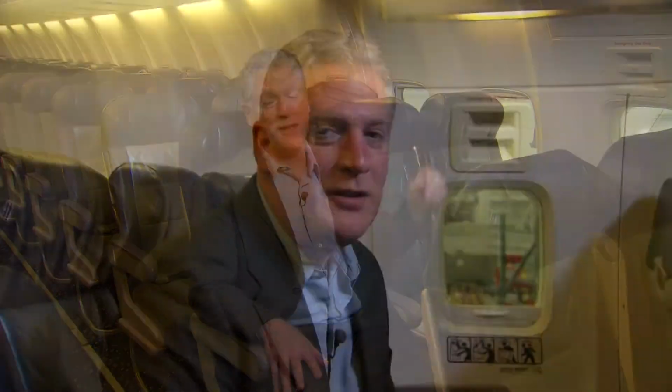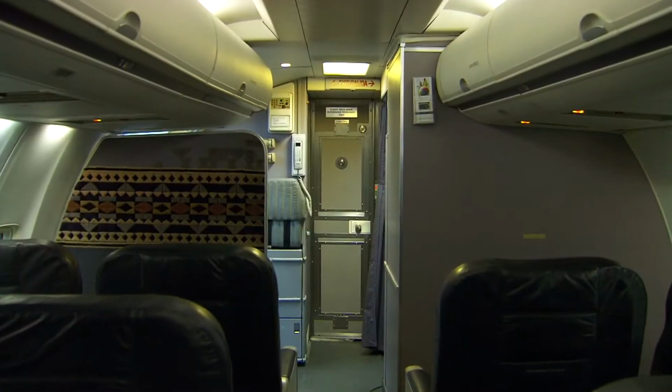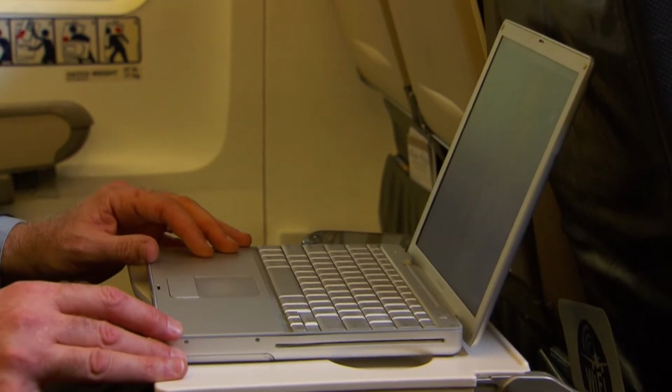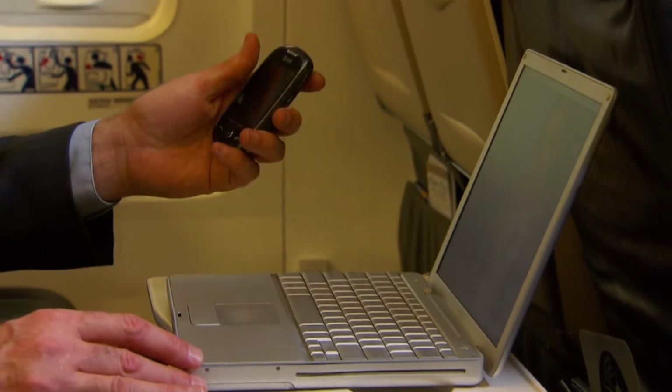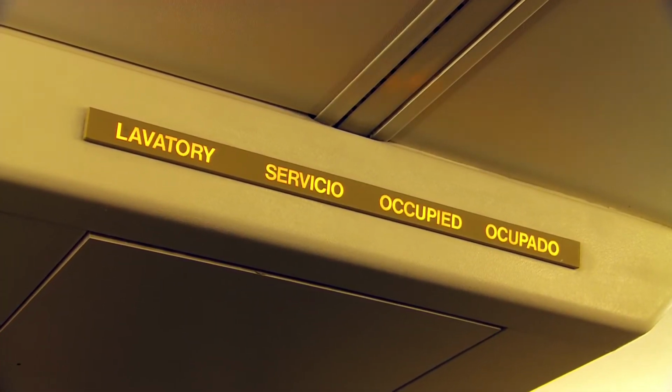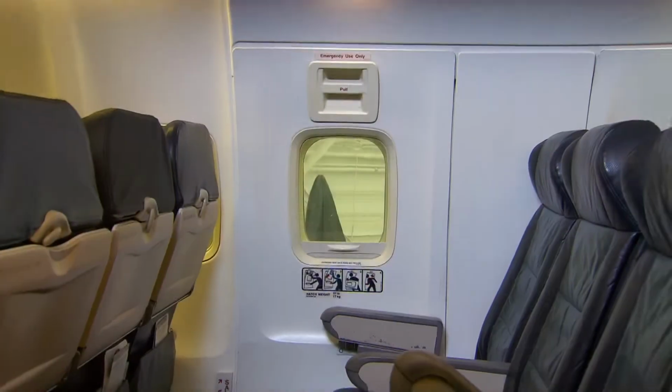Once seated, there's a lot of information that comes from the loudspeaker overhead. Federal law requires you to remain seated when the seatbelt sign is on and does not allow standing in the forward galley. There are instructions to tell you when you can turn on and off your laptop, your phone, and other portable electronic devices. Signs will tell you when the bathroom is open or occupied, and know where the exits are in case of emergency.